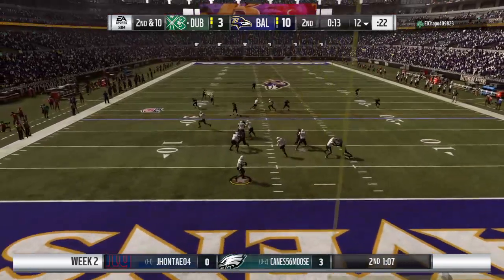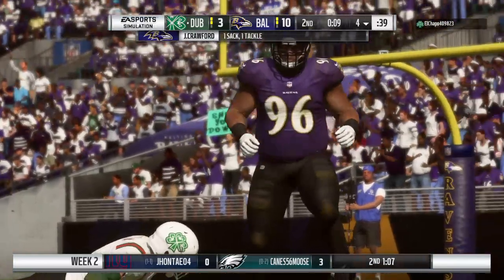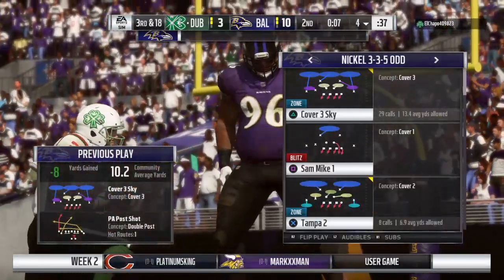He'll try again with the arm here on second down. Pressure gets to him, and down he goes. Back at the 4-yard line.